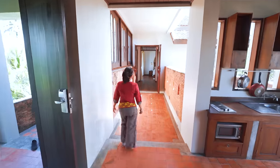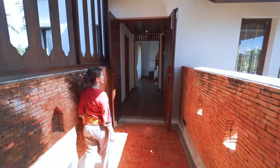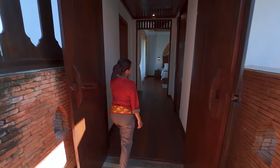And our pool villa sea view has a size of 160 square meters. And this is our master bedroom.